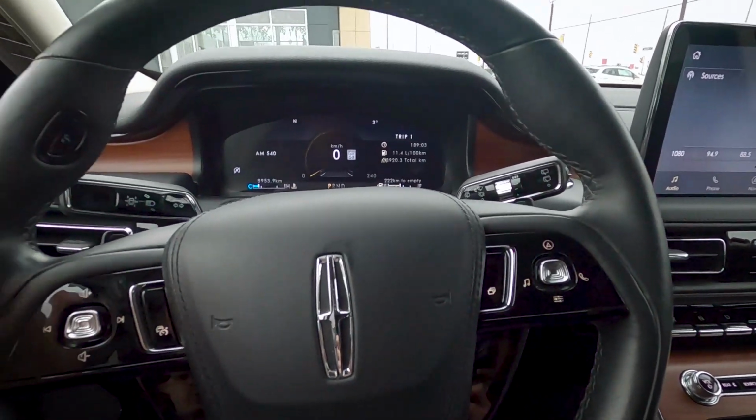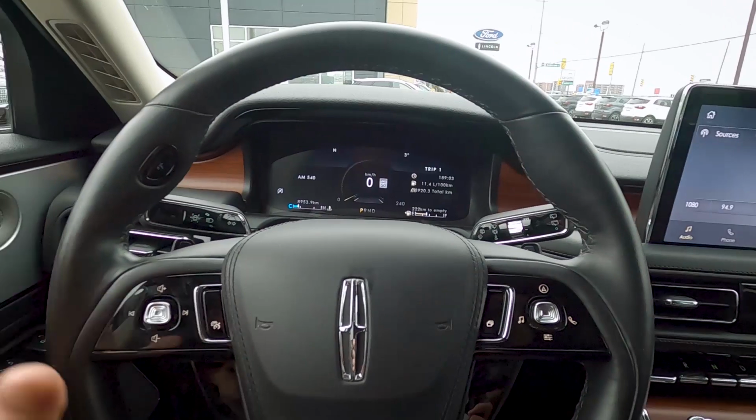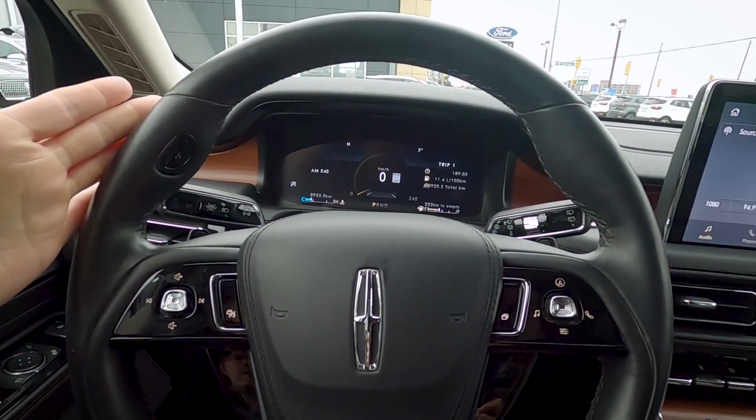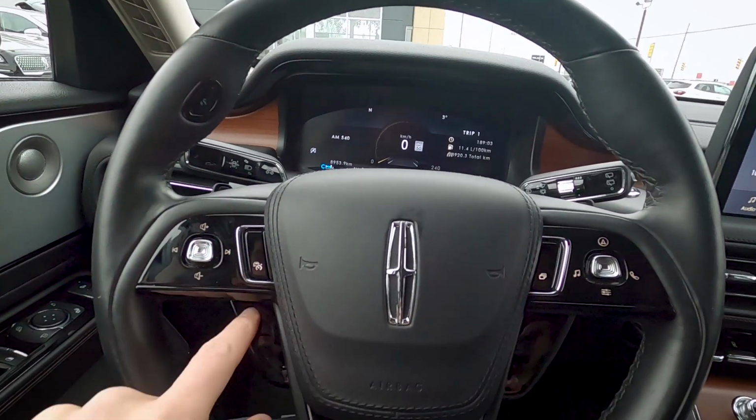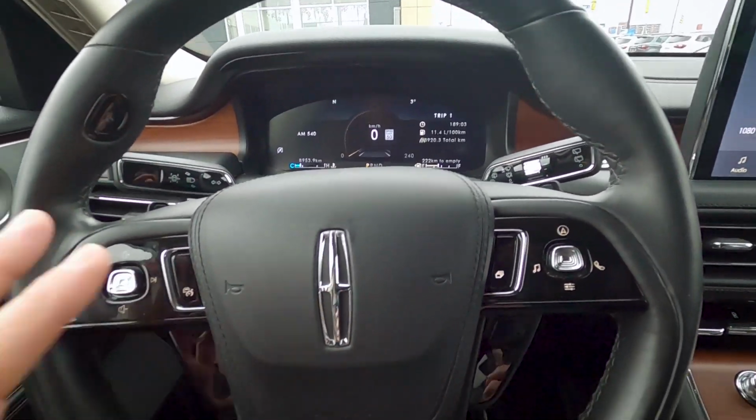Now, when it comes down to the steering wheel, a lot of differences from what we just saw from the Ford side of things. So as I mentioned, it is a more luxurious feel to it. It feels different. Now, one of the other things to point out is that this vehicle does have essentially a different type of display when it comes down to the buttons.